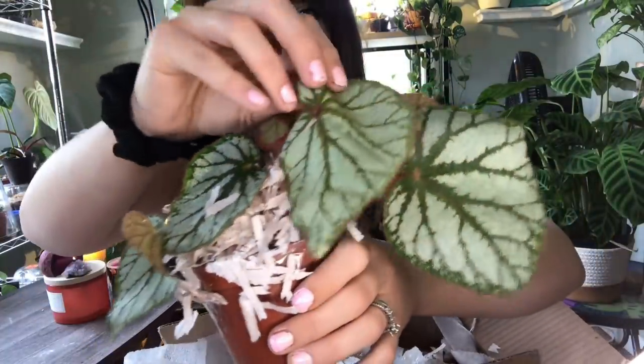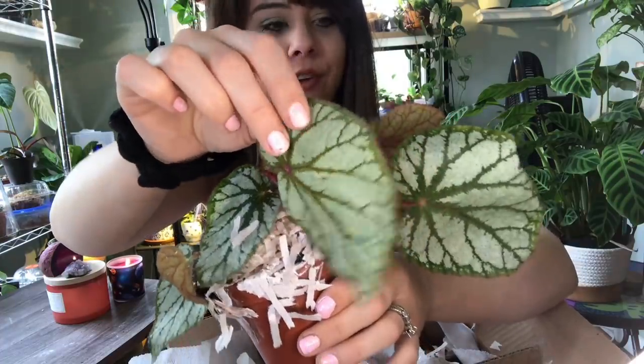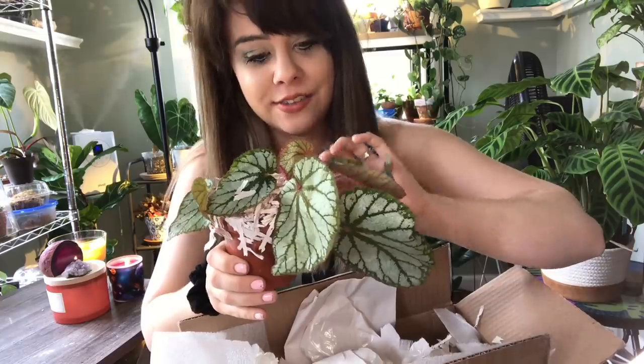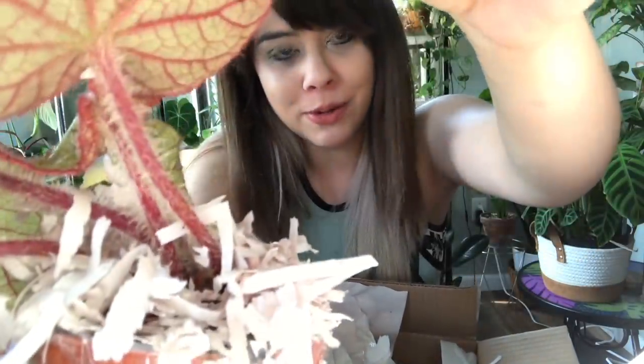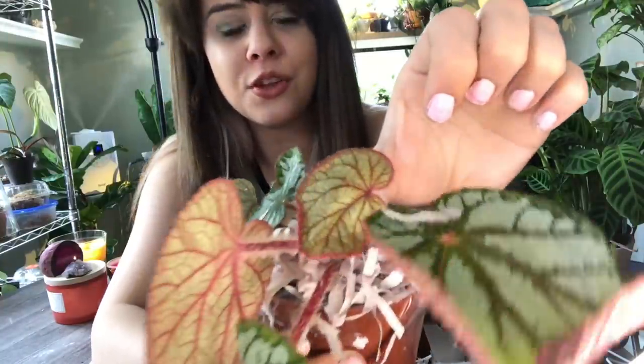These leaves are impressive. Very pretty. Look at that. It's furry, it's hairy. Yeah, the leaves are hairy, the stems are excessively hairy. Wait till you guys see the close-up of these stems. That is amazing. I'm getting paper everywhere, but it's fine. Check it out. Look at this new leaf. That is so pretty.